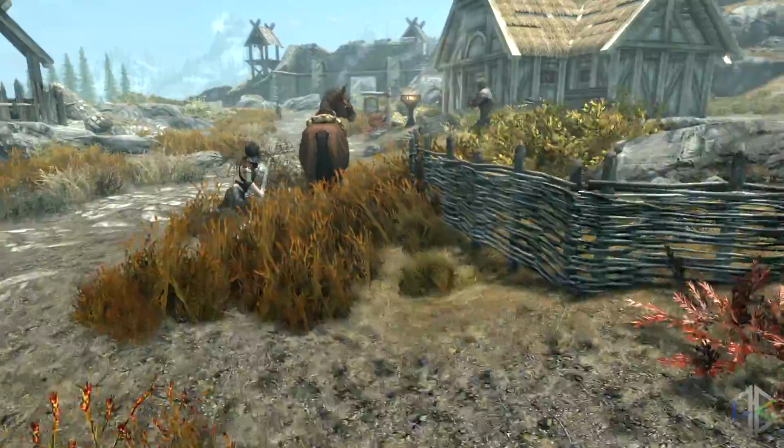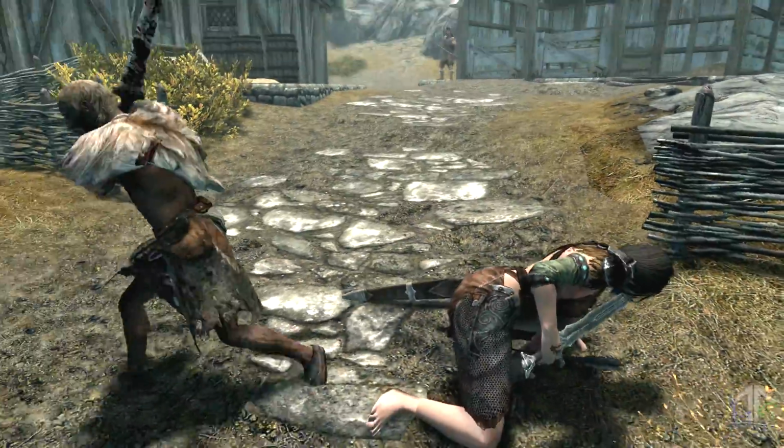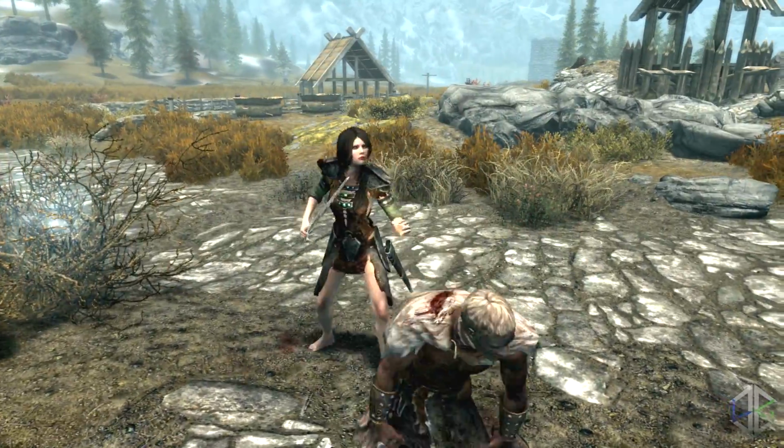Well guys, there we have it, our top 5 follower mods for Skyrim Special Edition. Of course, all of these top 5s are my own opinion, and if you have your own, let me know in the comments below. Maybe I will add it to another follower top 5 in the future.